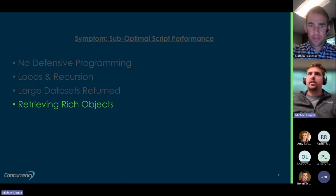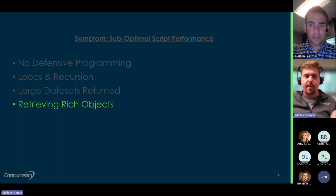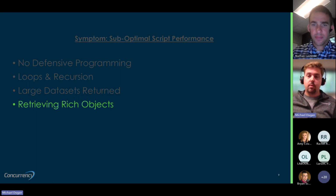I'm listing some of the symptoms here. We'll get to solutions shortly. So, retrieving rich objects. I used to do this in the past. When you're getting things from ServiceNow, it gives you a robust object, so you can do things with it like methods and so on. But in reality, you just need the value, right? Just the string value and not the entire thing. The entire object holds memory, and speaking to some of Brian's past slides, this may be increasing load times and execution statistics and everything.